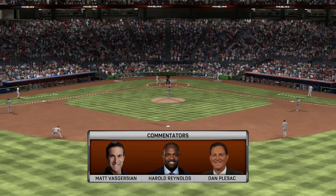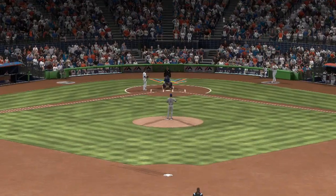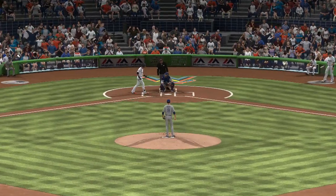With Harold Reynolds and Dan Plesac, Matt Vasgersian with you as the left-handed hitting Christian Yelich settles in to start out the inning.